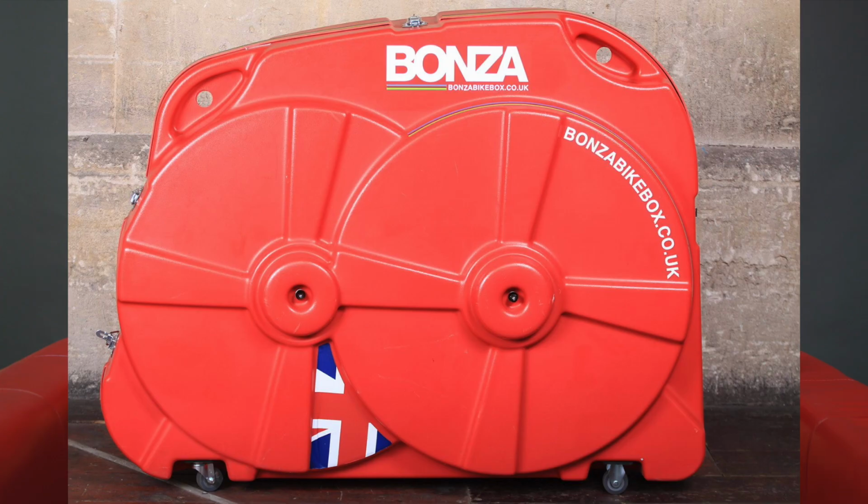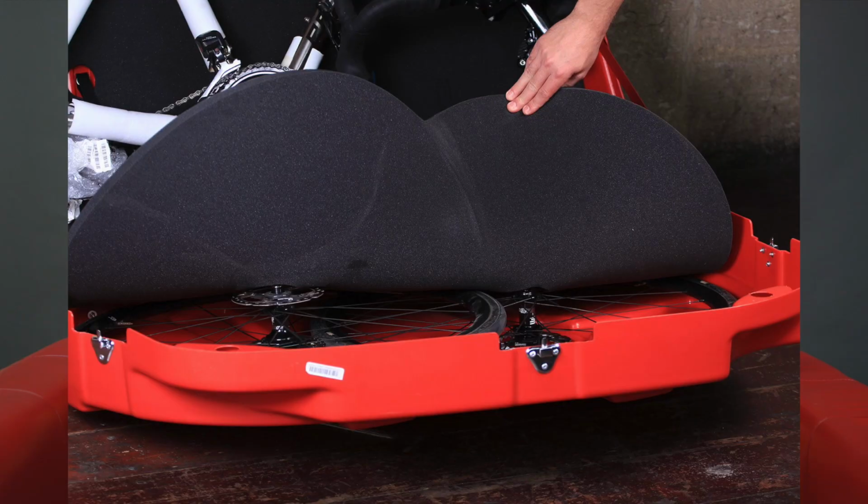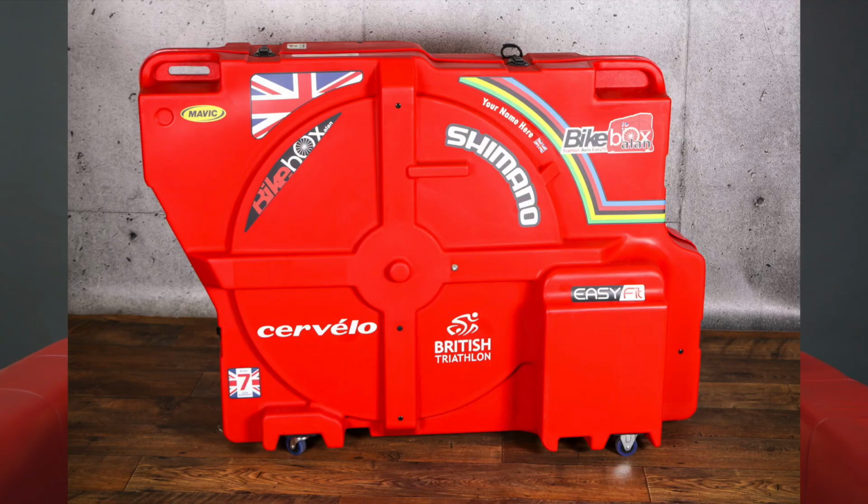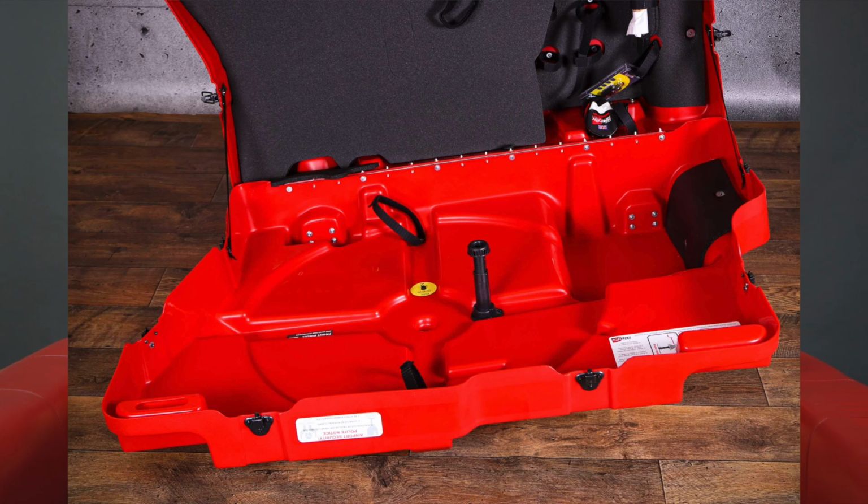Examples are the Bonza bike box. We really like that. That's a relatively inexpensive bike box. Issue is that it's usually sold out. Slight issue there, but if we were going to buy one, I think both of us would go for the Bike Box Alan Triathlon Aero Easy Fit. But it's not just for triathlon. No, it's a bit of a monster, isn't it? It's huge, and it's not cheap either.